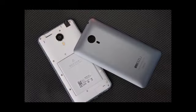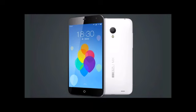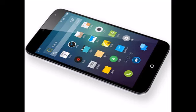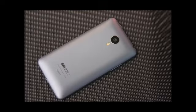5.36-inch Full HD IPS OLED display, 1,152x1920 pixels, 418 ppi. Scratch-resistant Corning Gorilla Glass 3. Android 4.4.4 KitKat OS with Flyme OS 4.0. 2.2 GHz quad-core Cortex A17 plus 1.7 GHz quad-core Cortex A7 CPU. Octa-core MediaTek MT6595 chipset. PowerVR G6200MP4 GPU. 2GB of RAM. 16, 32, or 64GB internal storage. No micro SD card slot.